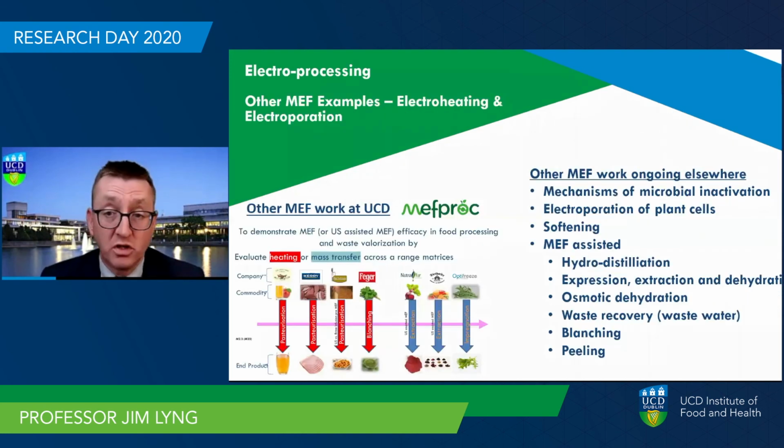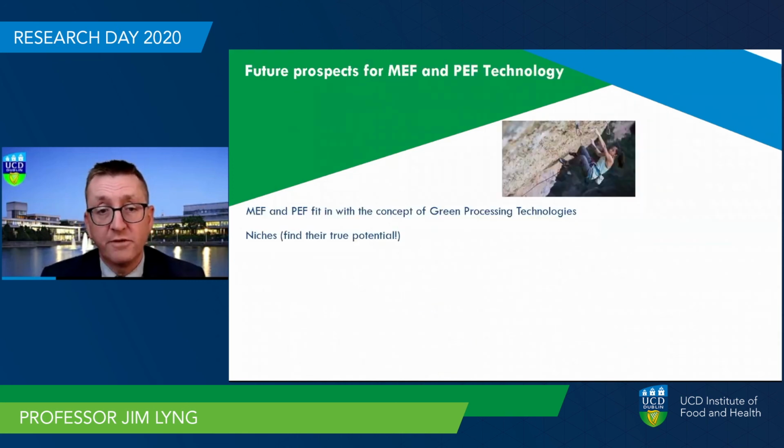So similar to PEF, we've a considerable amount of research ongoing in this area, and there's also a considerable amount of research in MEF technology going on elsewhere. And suffice to say, it's very likely that you're also going to see many more applications for this technology in the years ahead. So to finish off, in terms of future prospects for MEF and PEF technology, both of these technologies really fit in with the concept of green processing.